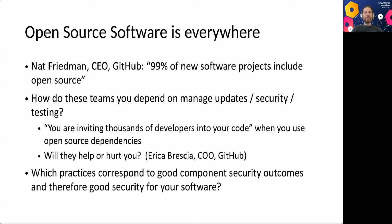So Nat Friedman, CEO of GitHub, said 99% of new software projects include open source. And if you look at the data, often those applications are composed primarily of open source. 70% or so of open source is not uncommon. So you're inviting essentially all these teams into your team, right? The software project now is not just developed by your team, it's developed by a whole suite of open source contributors. So you're inviting, in some cases, thousands of developers into your code when you use these open source components.